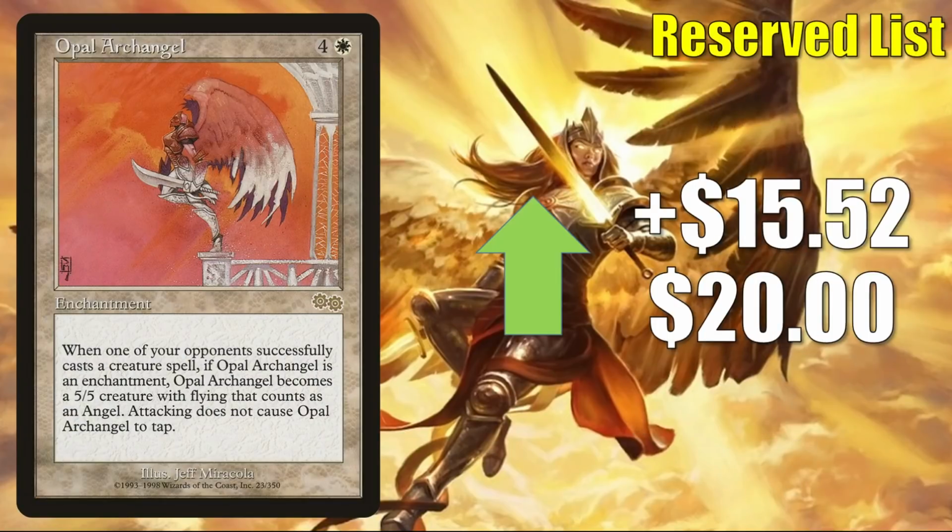Opal Archangel, this one's climbing $15.52 to $20. Now I have seen this in a Go Shintai of Life's Origin commander build, and Streets of New Capenna may have some angels in there, judging by the set symbol and the description. However, again, this has the look and feel of a reserve list buyout.